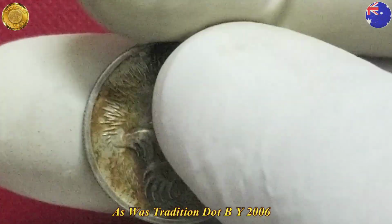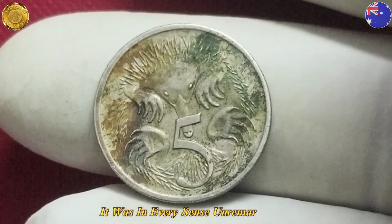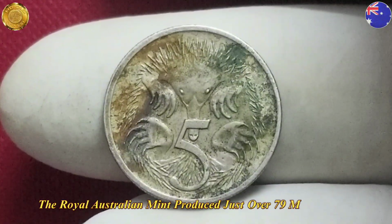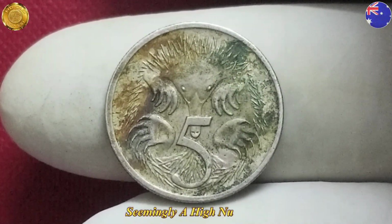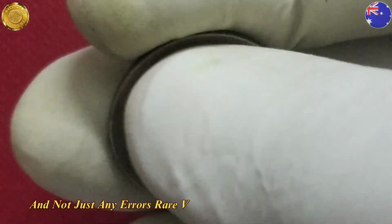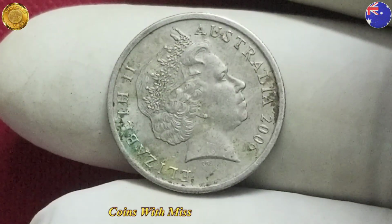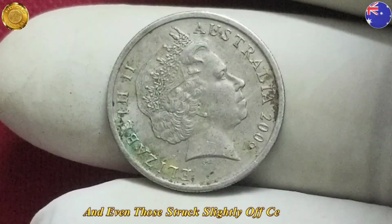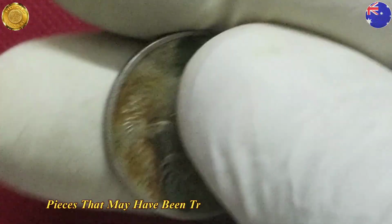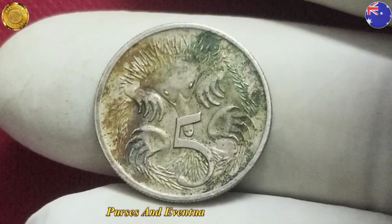By 2006, Australians had grown used to this little coin. It was, in every sense, unremarkable. But something strange happened that year. The Royal Australian Mint produced just over 79 million of these coins, seemingly a high number. But buried within this massive mintage were errors. And not just any errors, rare varieties that collectors go wild for. Double strikes, broad strikes, coins with missing edge milling, and even those struck slightly off-center. And then, of course, there are the low-grade test coins, pieces that may have been trialed and never meant for circulation but found their way into pockets, purses, and eventually collections.